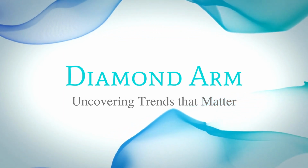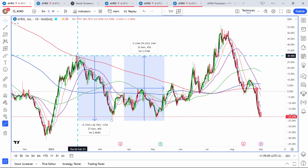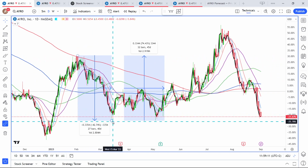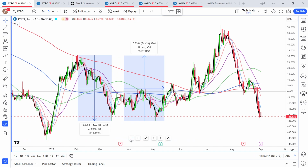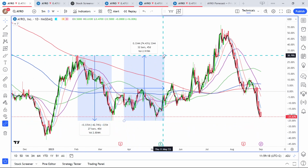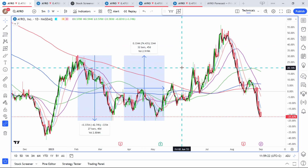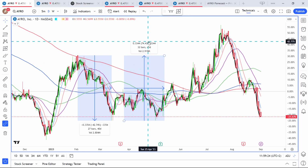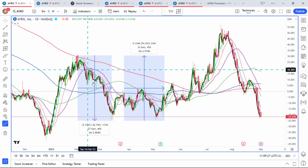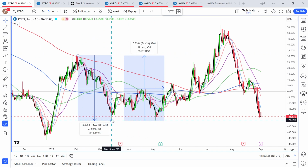This is a pretty interesting illustration. You see here from this high to this low, that is a loss of almost minus 43%. From this same low all the way to this high, where we fell from, that is a gain of 74.4%. So that's a huge difference. So buying at this same low level wouldn't simply mean making 43%.